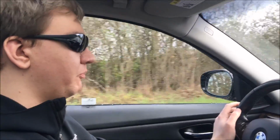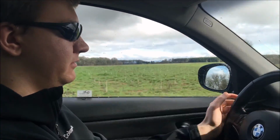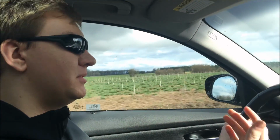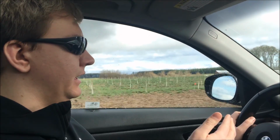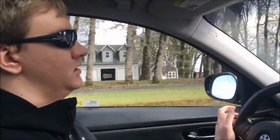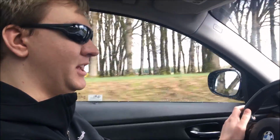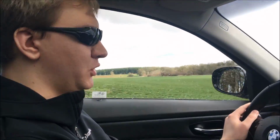Nice. So what mods have you done to it so far? So far, I have a charge pipe with a blow-off valve installed, because the stock ones tend to pop once you're tuning. And then I just have a tune, and that's pretty much it. Just a couple of cosmetic things. Nice. So how much power does this make? The rear-wheel drive cars with this tune, I've seen, put down about 360 at the wheels. Oh wow! So I'd probably put this around 330, 340.